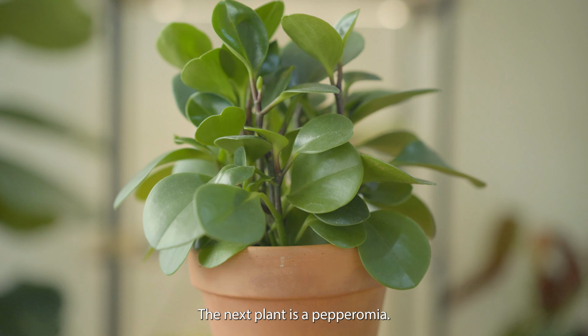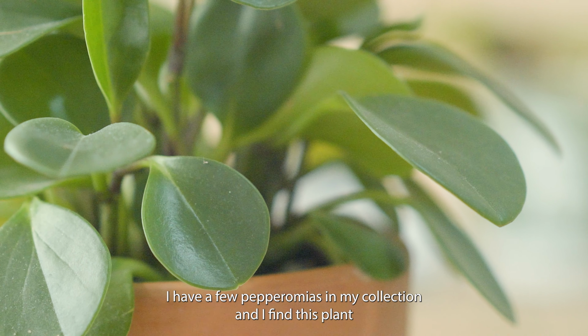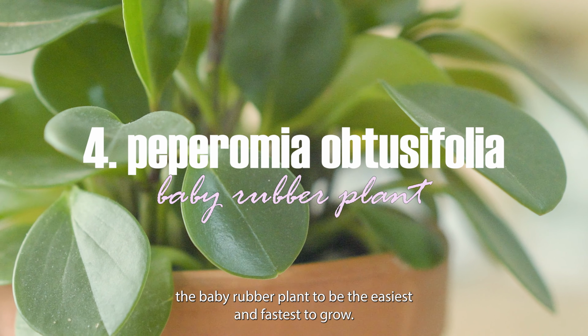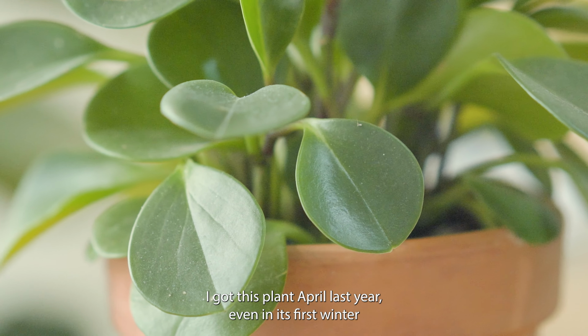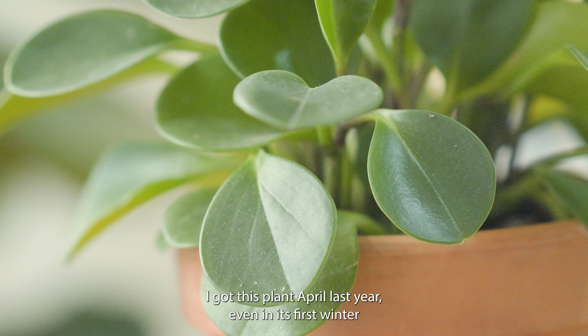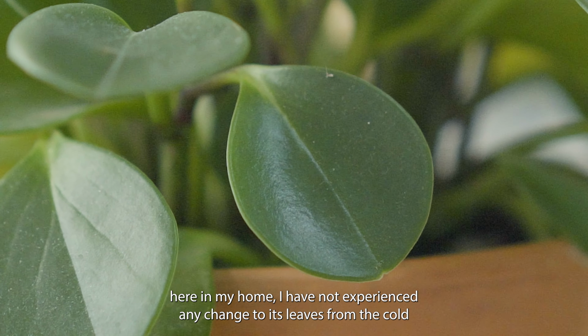The next plant is a peperomia. I have a few peperomias in my collection and I find this plant, the baby rubber plant, to be the easiest and fastest to grow. I got this plant April last year. Even in its first winter here in my home, I have not experienced any change to its leaves from the cold.